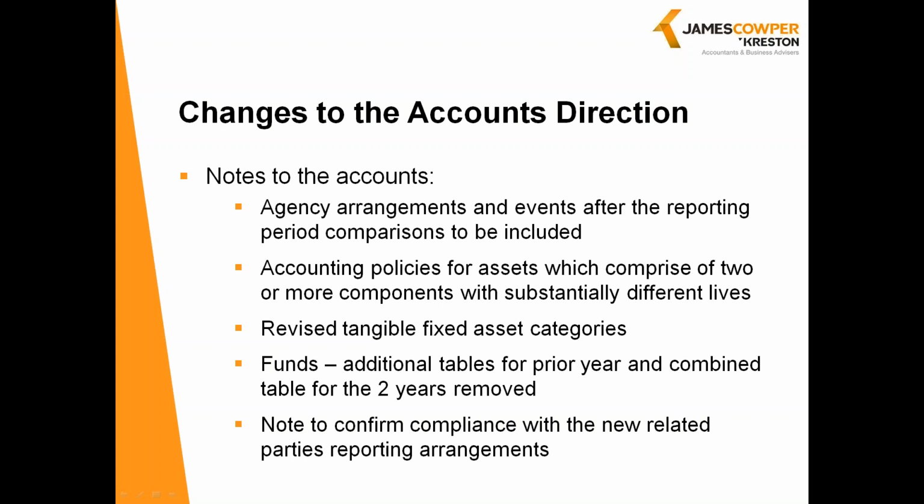Next, we've got the fixed assets. They've revised the categories needed in this note to align it with other reports, particularly the annual return, which we'll do probably towards the end of the year and need submitting early next year. So it should hopefully simplify this process.